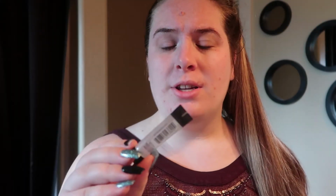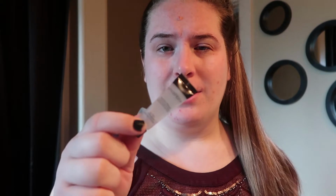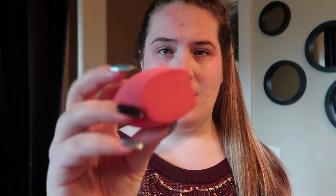So the first thing I'm going to take is my Smashbox Photo Finish Primer to prime my face. And this just gets rid of any pores on your face and makes your face look smoother. And the second thing I'm going to be taking is my damp Morphe Beauty Sponge. It looks like this. You just run it under water and squeeze it out a few times and it gets bigger in size.